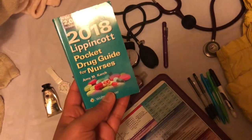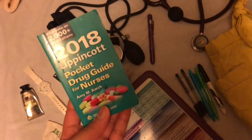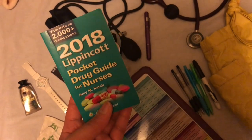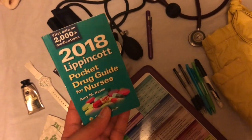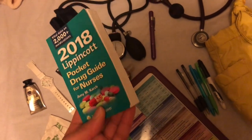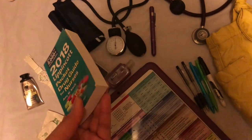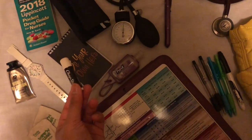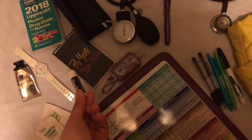Also, drug book guide. I didn't really use it today. I would suggest you guys get one of these. I did have my patient's paperwork, and I went through her medication. Some of them I didn't recognize, so this was helpful to get me familiar with the situation and work from there. Chapstick, definitely a necessity. I kept this in my pocket.